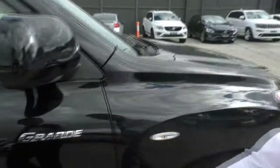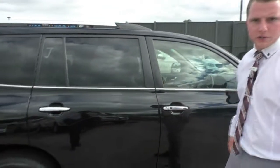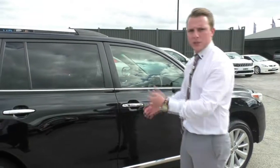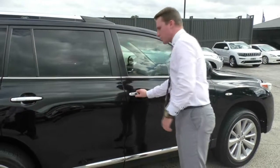Nice chrome Grande badging here with some nice chrome accenting going across the bottom. Also some really nice chrome accenting on our door handles here as well guys. Now as you can see, we do have the keyless entry, so with just the touch of a button we can go ahead and pop the doors open on this vehicle as well.